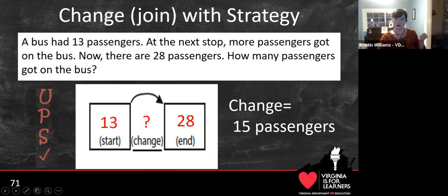And then the other additive schema is the change, which can be considered when you're joining, or it can be considered separating. So you have a number where you're starting, and it's either going to be a change increase to an end number, or it's going to be a change decrease. And again, as they read through the problem and look at the situation, they can figure out what part of the graphic organizer you would put each number.